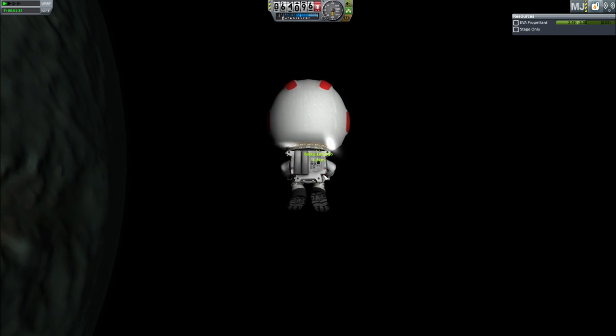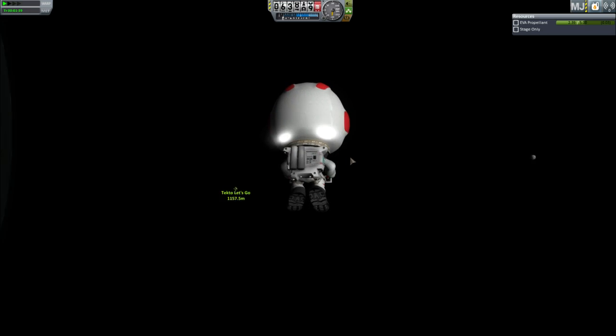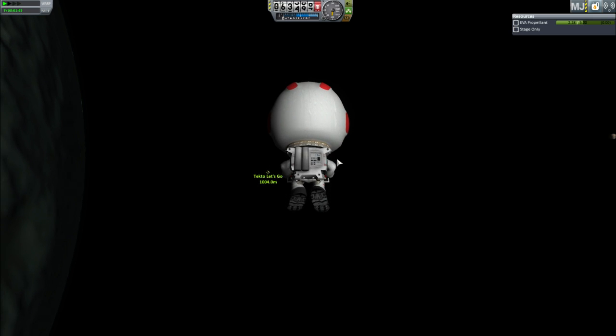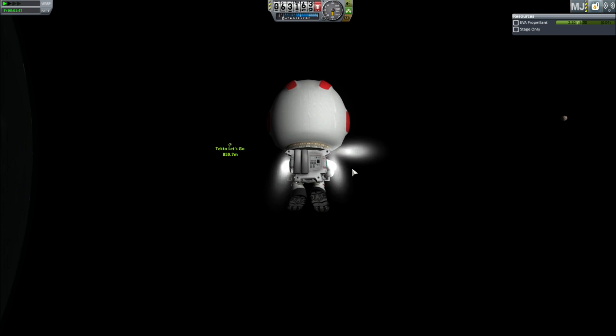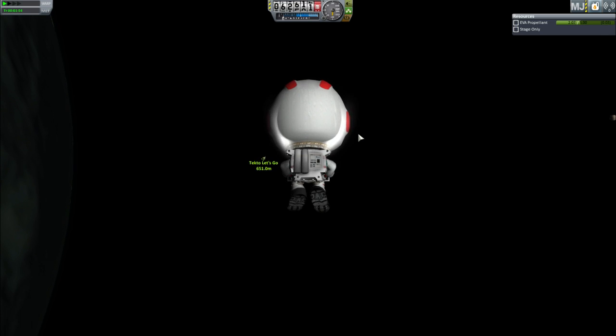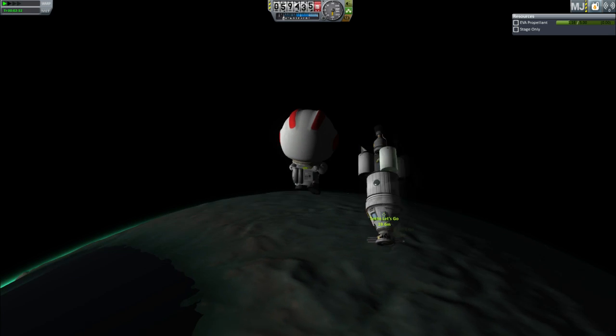Tecto is far more dangerous than I thought it would be. The atmosphere makes things incredibly hard. So yeah, this mission hasn't gone brilliantly, but if we can get these two Kerbals home, that'll be glorious. And then we'll send more prepared missions. I think in the future I'm going to prepare a lot more for my missions. So yeah, anyway, here's Tecto, let's go.